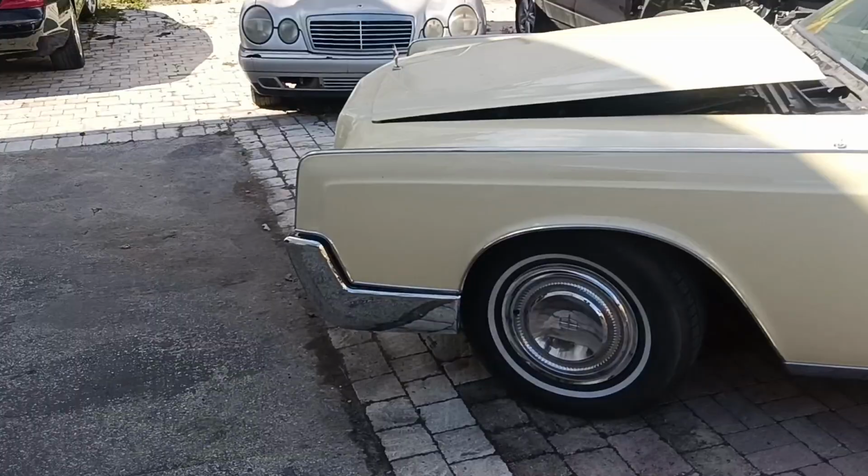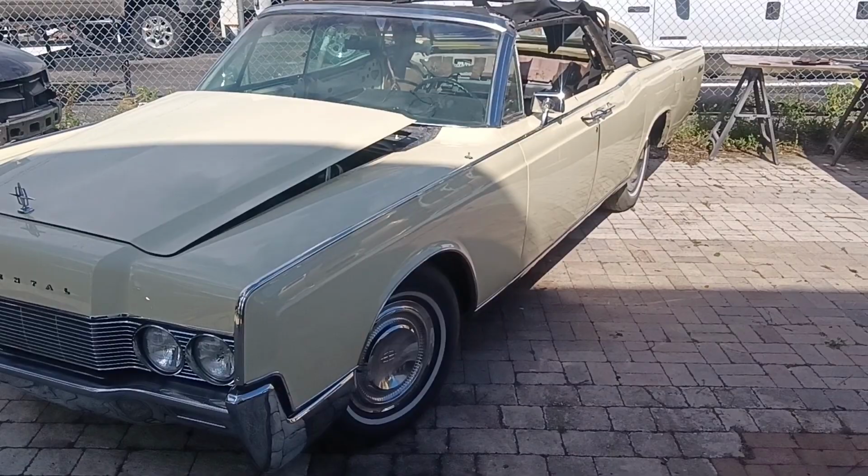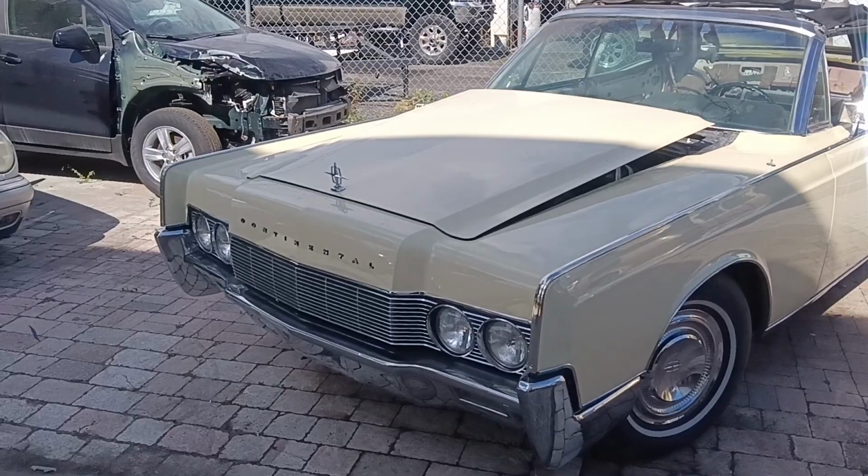Let's update on Mike 67, Lincoln Connie. Here she is, folks. She's coming along. She's looking good. She's at the upholstery shop. They're going to be putting a new top, the new interior. I believe it's going to be going white top, white interior. This is a real sweetheart.